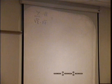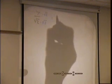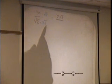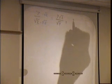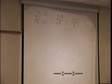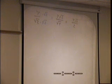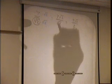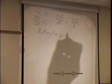Take a look what you get. This is just 7 times root 2. And the square root of 2 times the square root of 2, what is that? Square root of 4. Isn't that 2? Oh, nice. You see, I don't have to divide by this ugly, horrible decimal. I can move it to the numerator by multiplying this thing and eliminating the radical. This is called rationalizing the denominator.